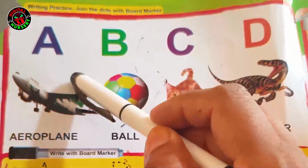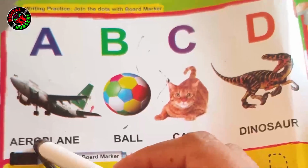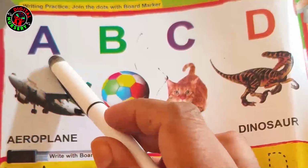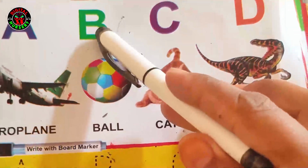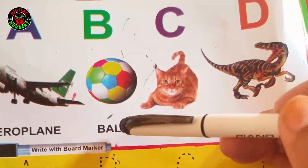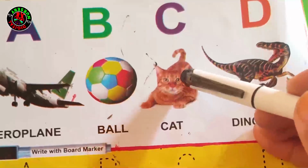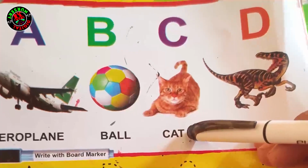A for aeroplane, A E R O P L A N E, aeroplane. A for aeroplane. B for ball, B A L L, ball. B for ball. C for cat, C A T, cat.